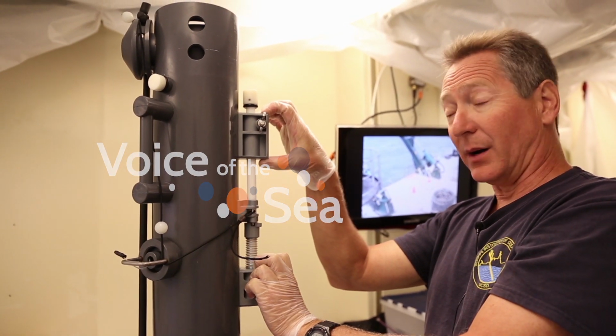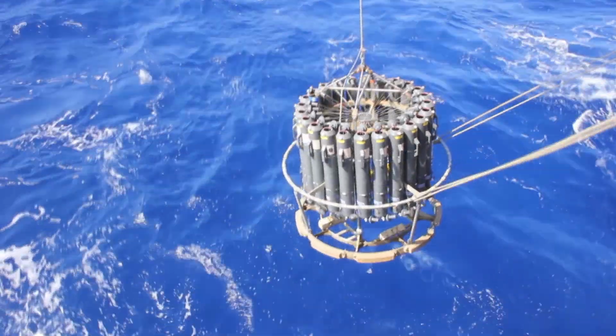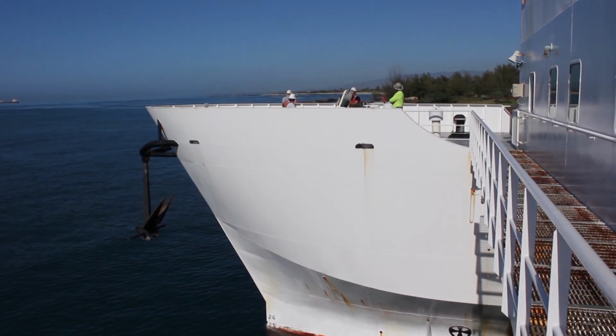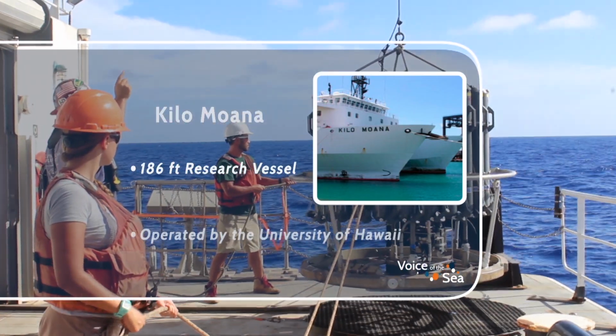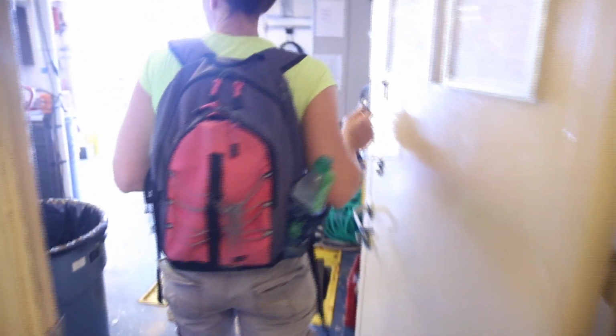Welcome back. We're talking with oceanographer Brian Popp and geologist Christian Miller. By sampling different water depths and comparing them to the metal isotopes that are found in the tissue of fish, Brian's work can build an understanding of how metals are accumulated in the fish that people like to eat. We start off on board the research vessel Kilo Moana on one of Brian's research trips, where a crew of scientists and technicians go to sea for weeks at a time to study the ocean. On board, Brian is going to show us his mobile clean lab.